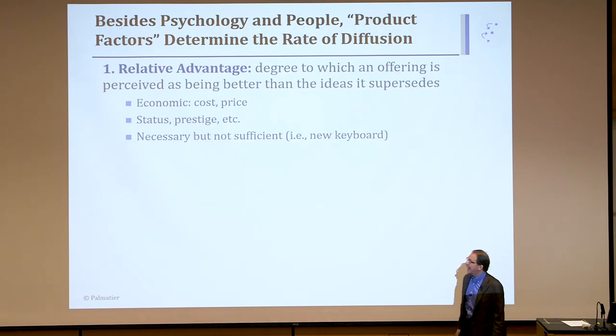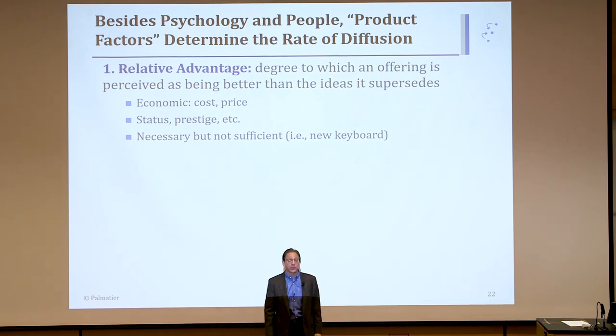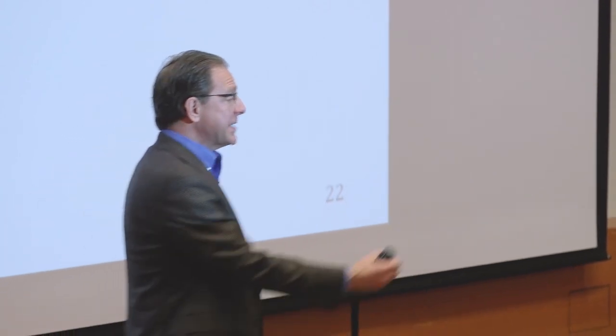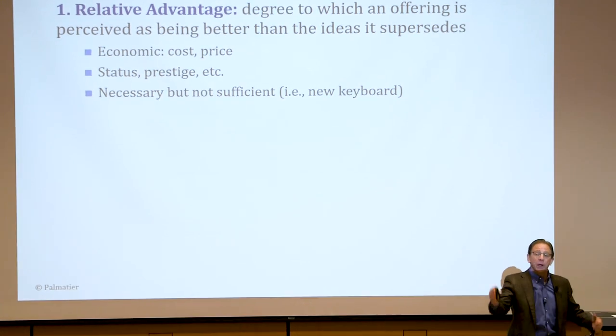Relative advantage. Obviously, if your product is better than the competitor's product, it's going to diffuse faster. If I show my product to one of you in the classroom here, and you look at it and say, wow, that works really good, the person next to you will look at that and say, wow, that looks good, let me buy it, and it'll diffuse quicker.